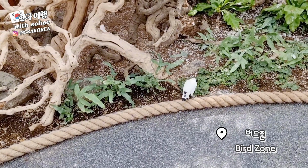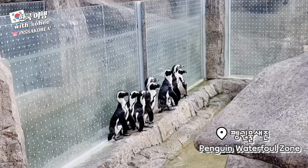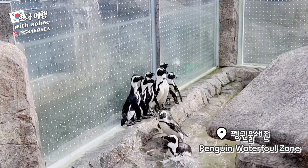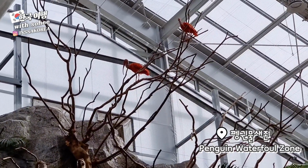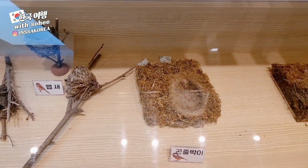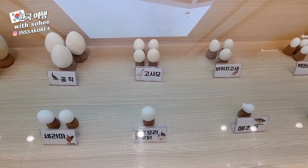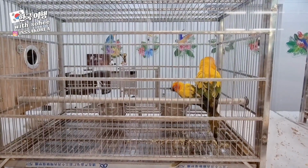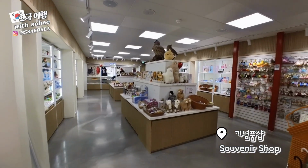These birds are cute, no doubt, but actually my favorite is penguin. You find them at the penguin waterfowl zone, and it's a newly added area in the park. And nearby you'll be able to find all the nests and eggs of the different bird types. They also have a souvenir shop where you can find all the cute plush toys.